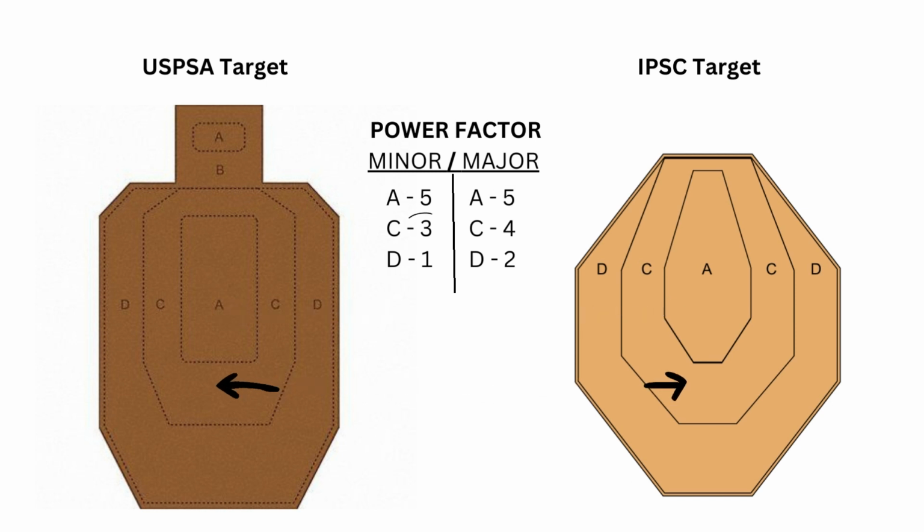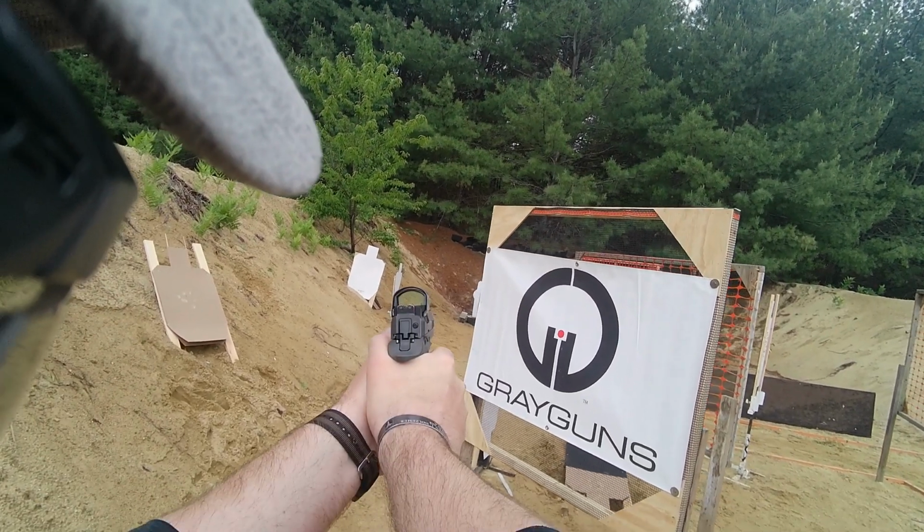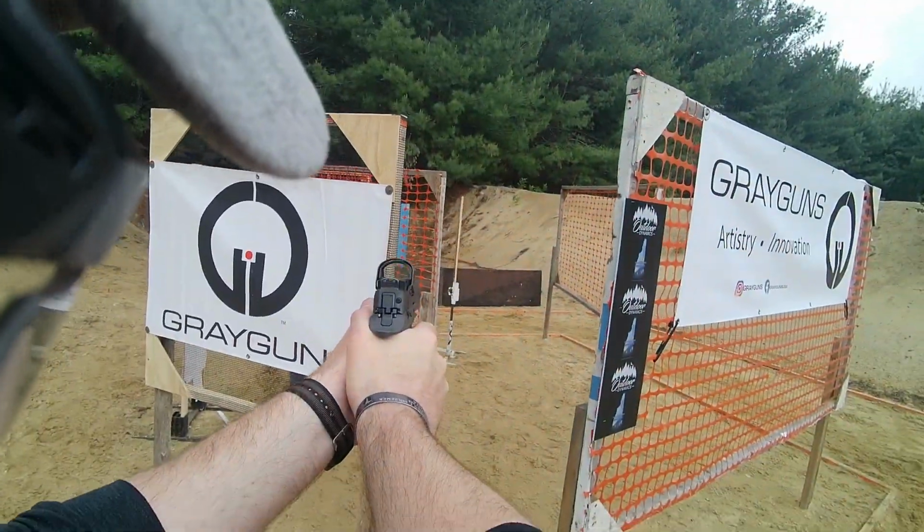Shots in the Charlie zone are 3 or 4 points depending on whether or not you are shooting minor or major power factor, and shots in the delta zone are 1 or 2 points. Now, you're probably wondering what I mean by power factor. Power factor refers to the caliber you shoot.